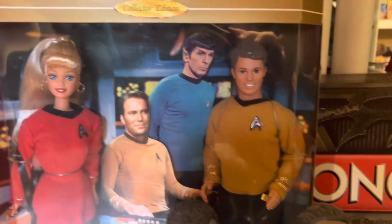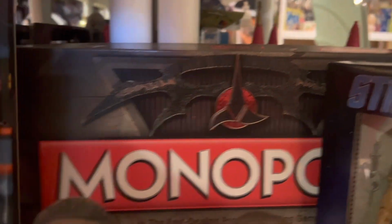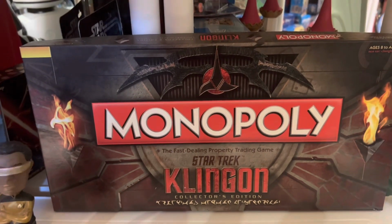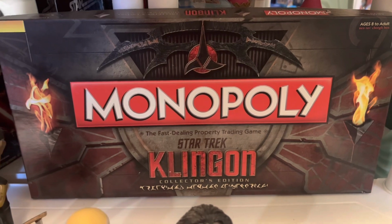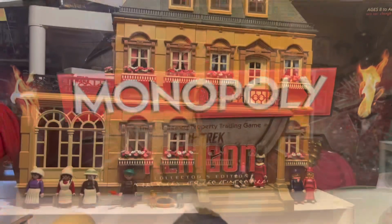And then this Barbie and Ken playset, $25. They didn't keep their value because there were so many made. And then a Klingon Monopoly game, and it's worth about $40. You would think the Barbie and Ken playset would be worth more, but it wasn't.